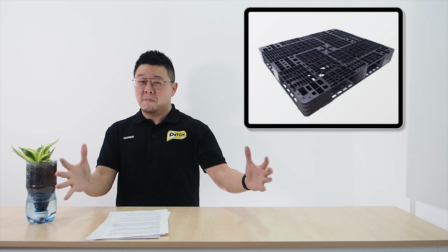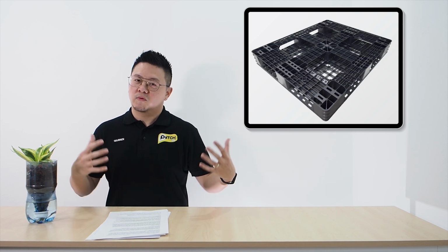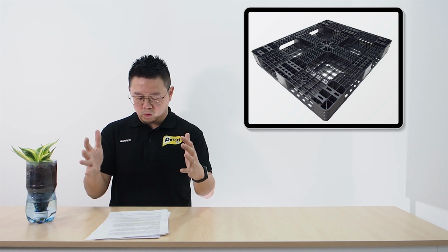Plastic pallet comes in one piece. Unlike wooden pallets, where you have to form planks into the size of a pallet, plastic pallets are just one piece only.